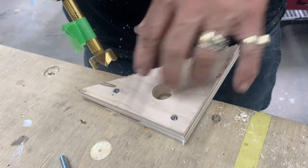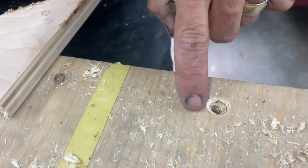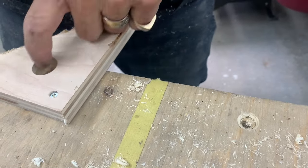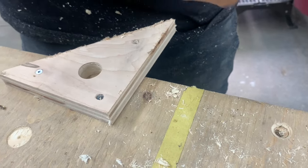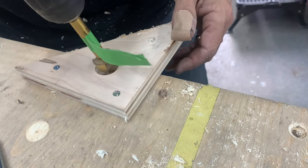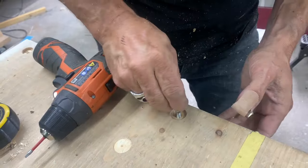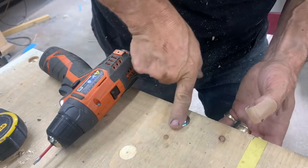So we're using this as a guide because a conical hole is hard for the Forstner bit to grab into, whereas with this guide, it makes it very easy. On va mettre la bolt avec le washer. So when we put the bolt in the washer, the head is flush.